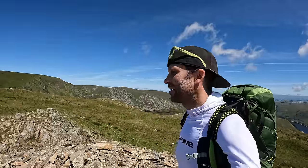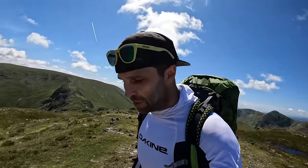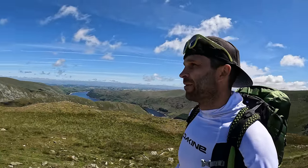Now then, here we are at the summit of Mardale Ill Bell, which is 760 meters above sea level. And the view here is just amazing. You can literally see for miles all the way around, down to the coastline there. And if I bring you around this side, we're looking back down to Haweswater down here. Just incredible. So today we are heading to the top of High Street.